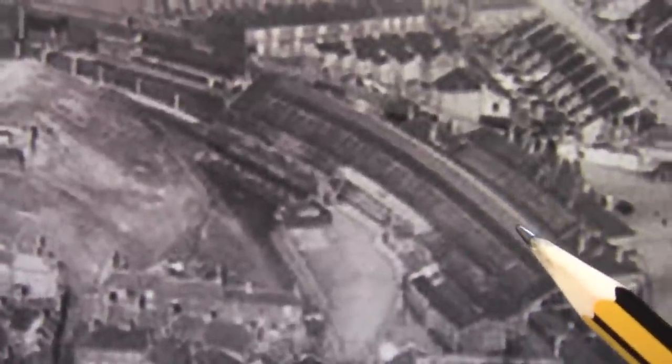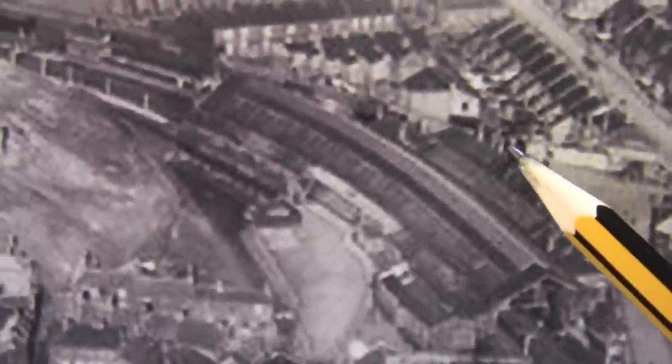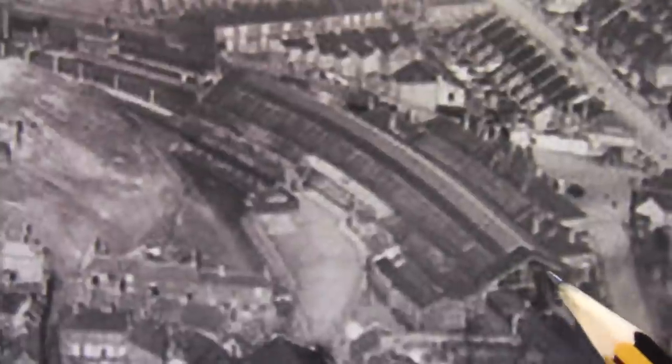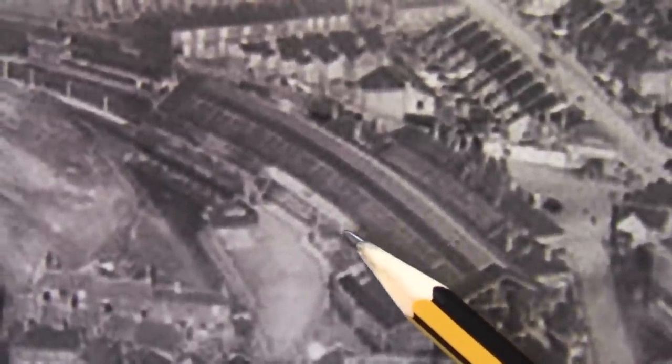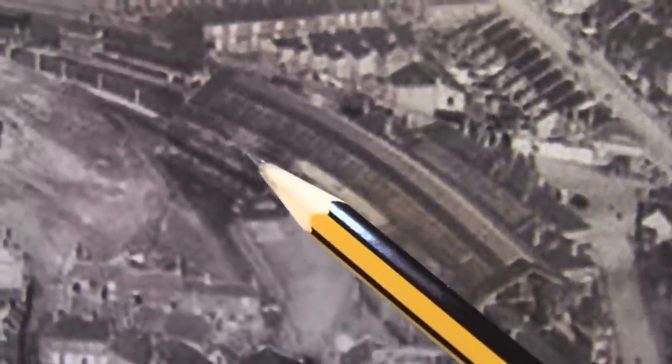in this photograph. This photograph was taken pre-war, pre-Second World War, because you can still see the clock tower here. You can still see the fascia here. And it's virtually all intact. There's a great big warehouse building here. Now the station slope finishes there and goes around. And then you've got this great big gap and then starts again.